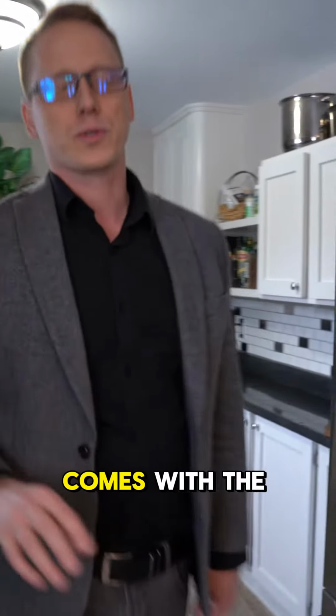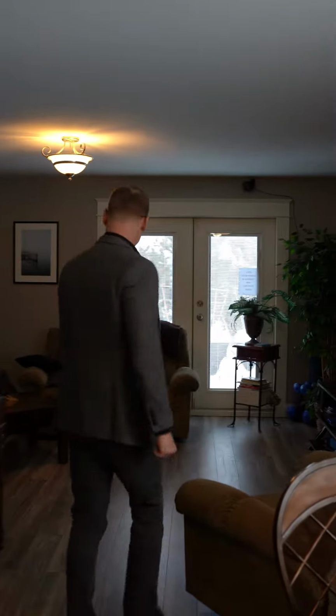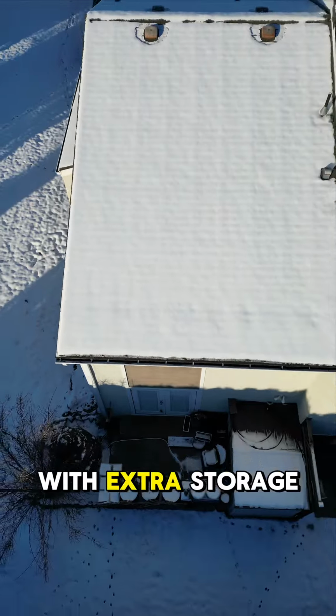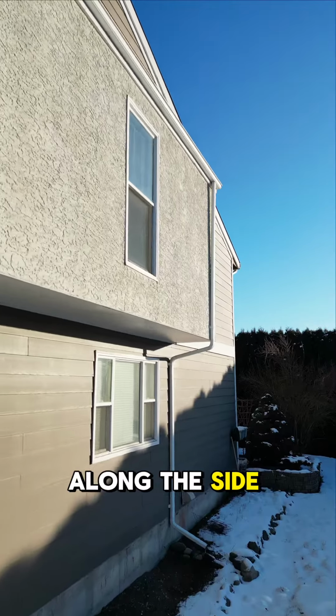It also comes with 2 off-street parking spots in a carport, so they're nicely covered. There's a dining room. We've got a nice size living room with access onto the backyard with extra storage. There's a nice big shed, and you can also do gardening along the side here. Let's go check out the upstairs.